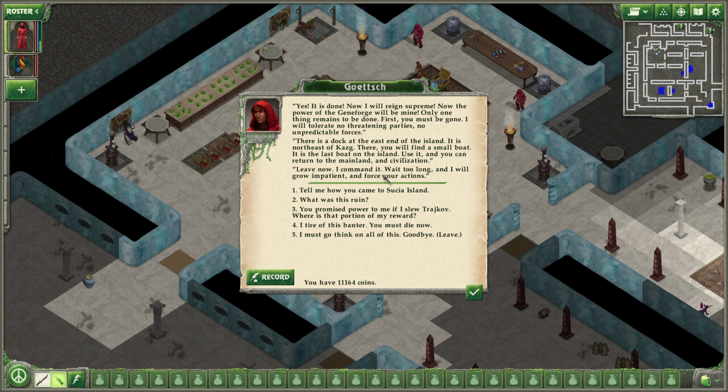There is a dock at the east end of the island. It is northeast of Kazg. There, you will find a small boat. It is the last boat on the island. Use it and you can return to mainland and civilization. Leave now. I command it. Wait too long and I will grow impatient and force your actions.